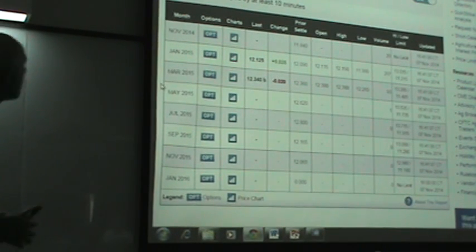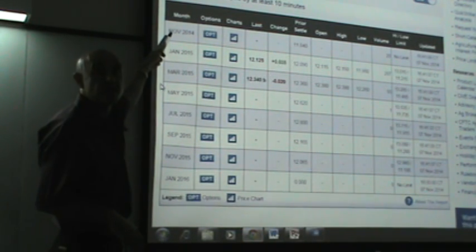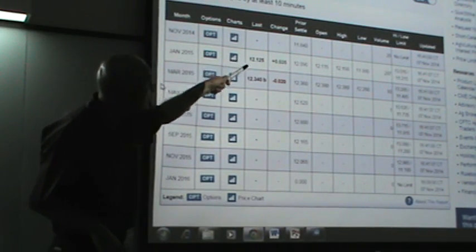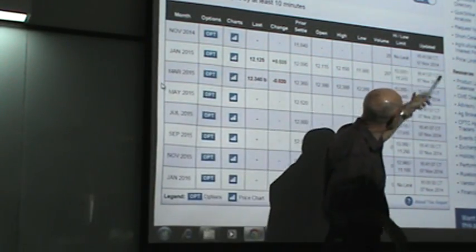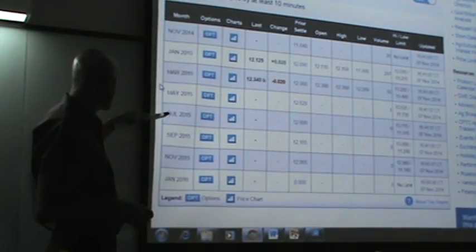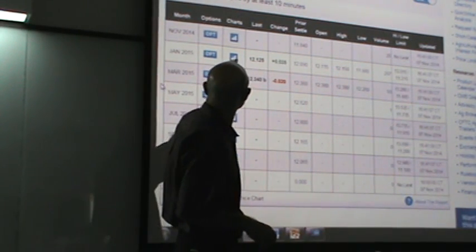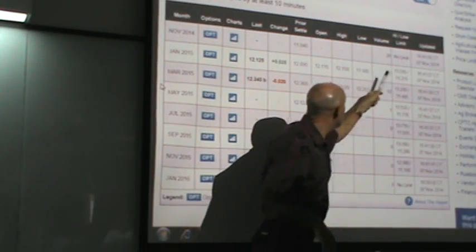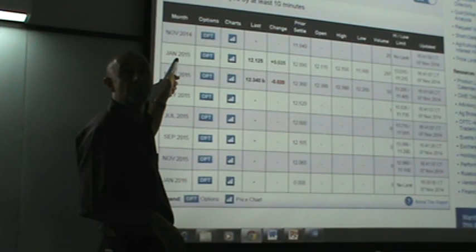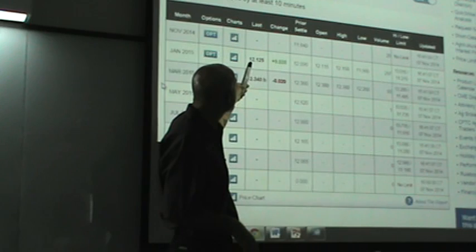You see, first of all, you got a November contract. It's probably trading now or just about expired. Maybe this is last trade of, okay, updated on 7th of November. And then I got a January contract, March contract, May, July, September, November, January. And here you see what the volume is. 287 contracts, so the volume is mostly on the nearby month, which is January, which is 2 months from now.